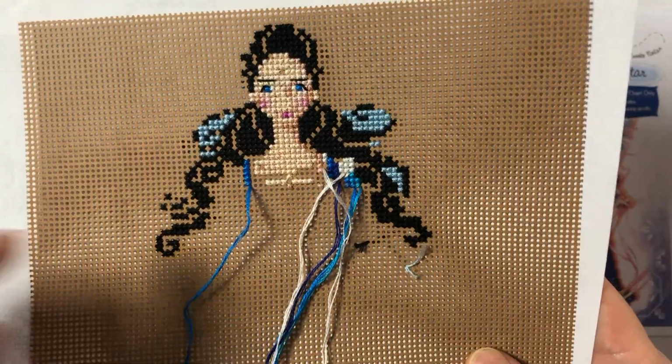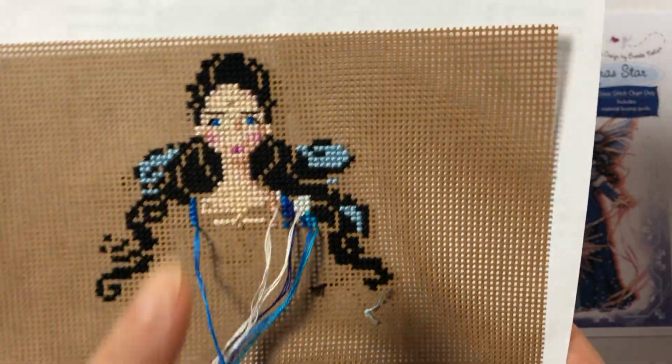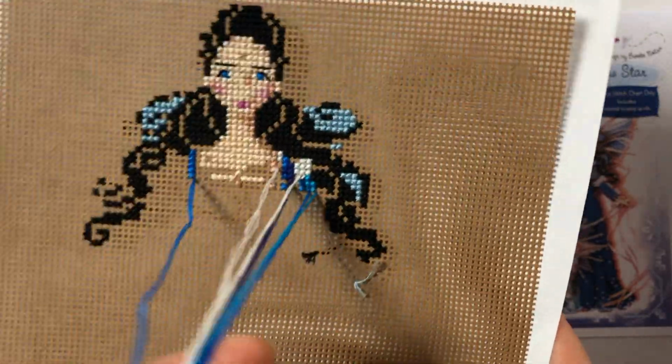So I got her hair done and all of this. So I think I made good progress on this. I think it's really pretty, so it was really fun to stitch.